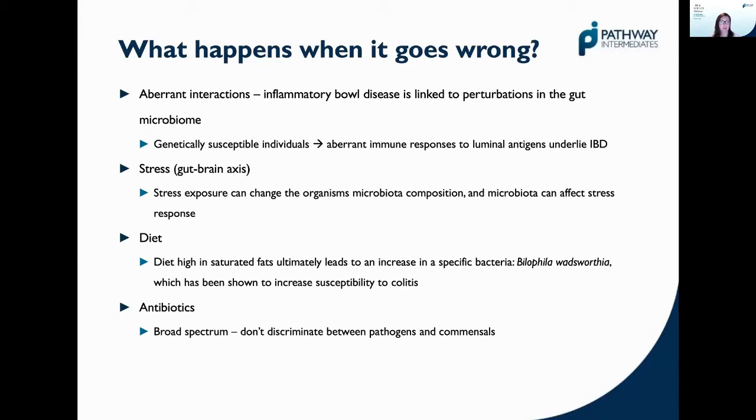And the antibiotics that we use tend to be broad spectrum, but they're not able to discriminate between the good, beneficial, commensal bacteria that we have and pathogens. So this can have a huge effect on the microbiome itself.